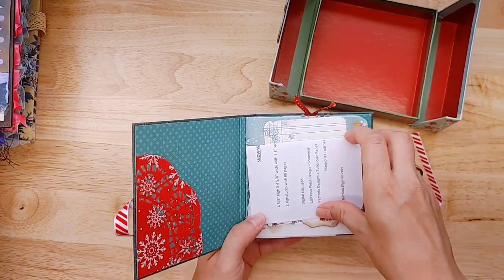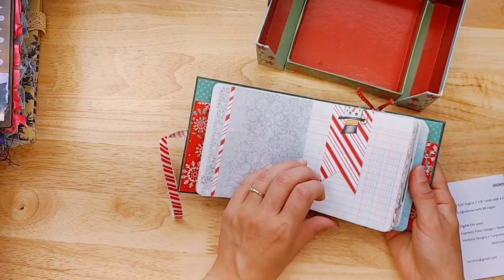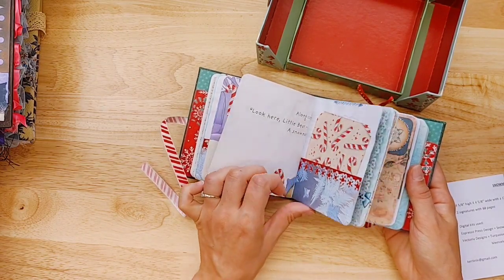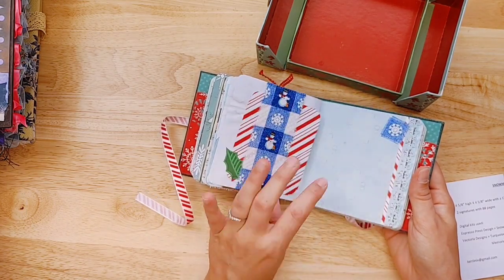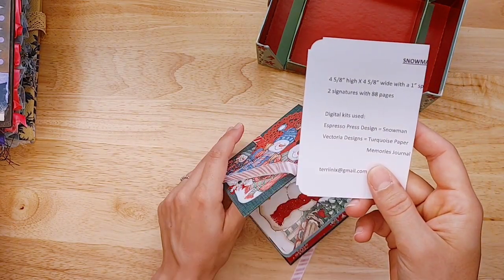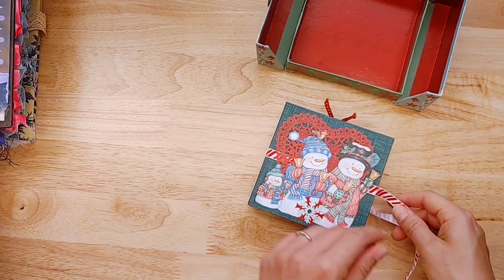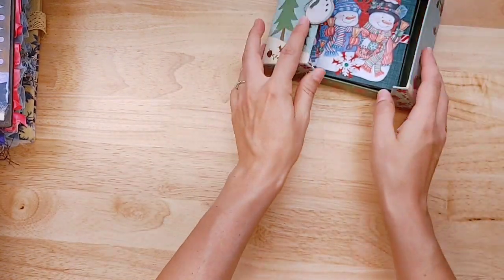This is also from Terry. Isn't this cute? I think this would be a great teacher gift. You have a little box and you open it up and you have the sweetest little journal. You could even have your class draw pictures or write things in it, like a little gift from the class. How cute is that? She's used Espresso Press Design and Victoria Designs for the digitals. That is sweet. It just closes in that little box.